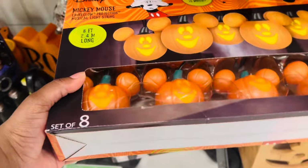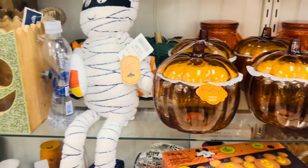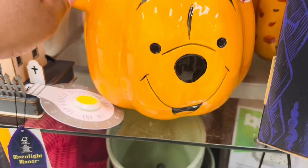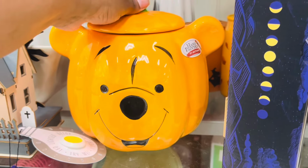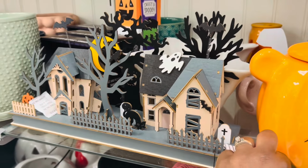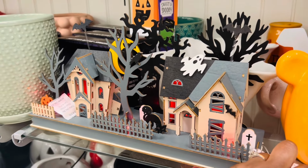Have these Mickey lights, and they are the best. Absolutely love them, and I love that you can put them on a sensor so they could just go off by themselves. So very cute. And so is Pooh. Look at him. I'm so annoyed. I forgot to go back and look at the price because I got distracted. But if any of y'all remember or you've seen it and you know how much he is, drop it down below so I can know.